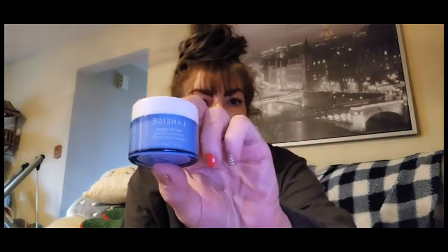And then this one is the water sleeping mask. What is this one? Oh, I apologize. This is a moisture cream. It's not for the lips. This one is the water sleeping mask, what you use at night. Oh my gosh. I mean, that's a pretty good size. And then this one right here is another lip sleeping mask. So good, you guys, this really works well.